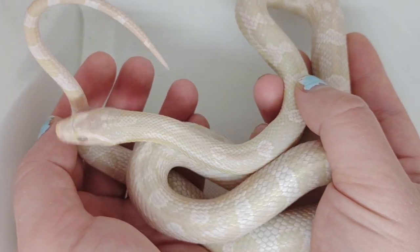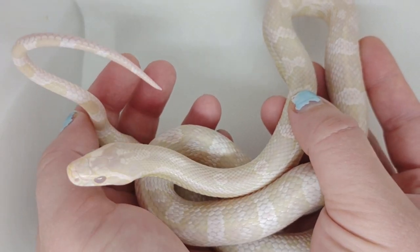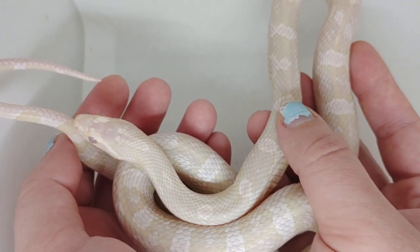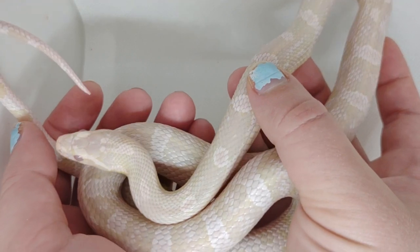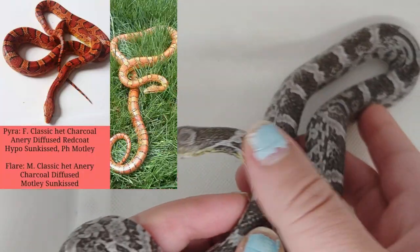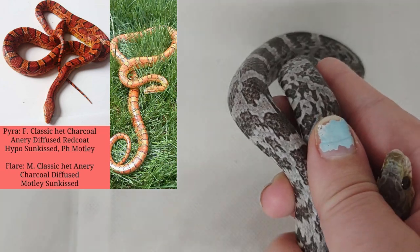She has a sweet personality, and she eats every time. She's never missed a meal, even when she's in shed. So that's this girl. Like I said, if you guys can think of names, just let me know in the comments. Here's another girl from the Flare Project who I didn't keep any siblings of this year.